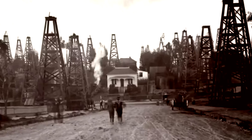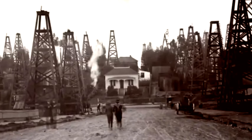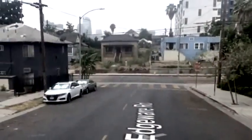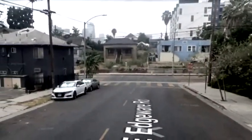Los Angeles, the 1910s. Daniel Plainview's grand home, a relic of California's oil boom, now stands as a contrast to the modern cityscape.